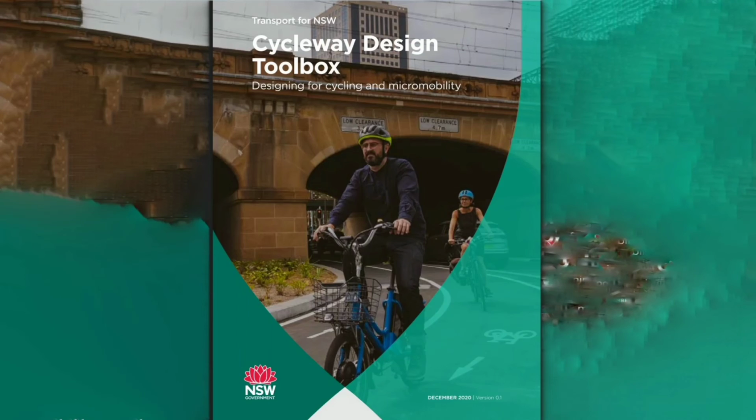In particular, I'll be reviewing and rating how well the bike parking here aligns with the principles in the Transport for New South Wales Cycling Design Toolbox. So watch till the end so you can make your own mind up whether it's worth parking your bike here or not.